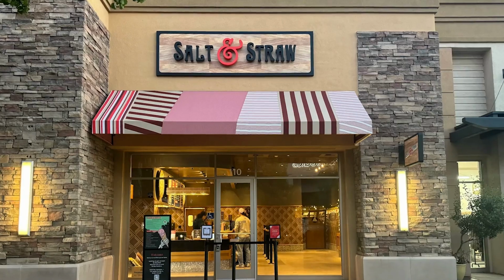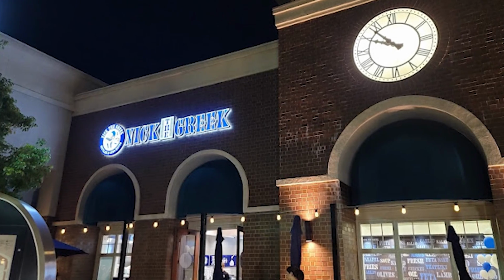This is supposedly a really good restaurant, a lot of really good feedback, but you're also gonna have a little bit more of some of the things that aren't traditional to the Roseville area. You're gonna have Salt and Straw, which is an ice cream shop that was typically from Texas. You're gonna have Nick the Greek in here. You're gonna have Burger Lounge.